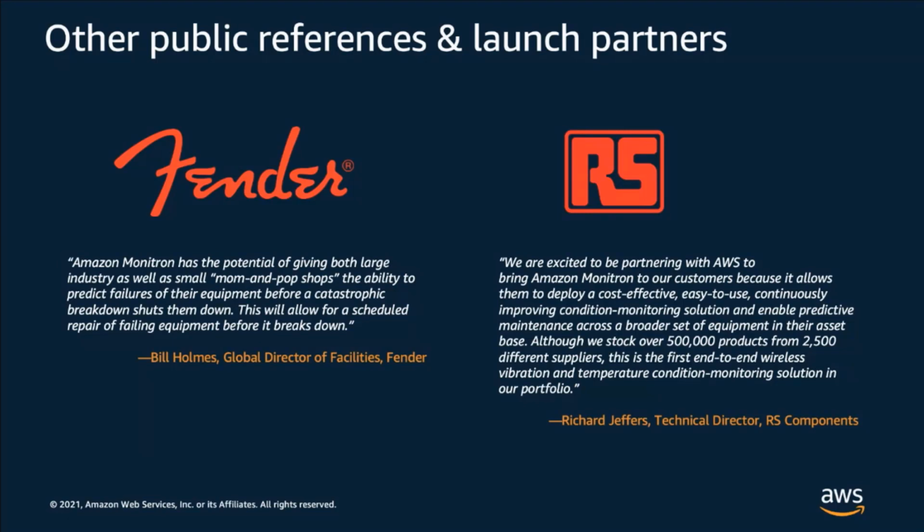RS Components is a leading electrical and maintenance component distributor. It distributes over 500,000 products from over 2,500 suppliers. RS is excited to partner with AWS and Monitron to offer a first of its kind end-to-end wireless vibration and temperature condition monitoring solution in its portfolio.